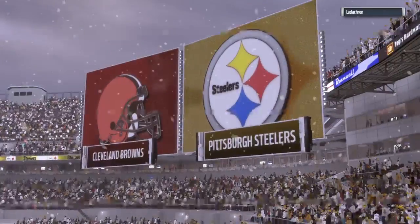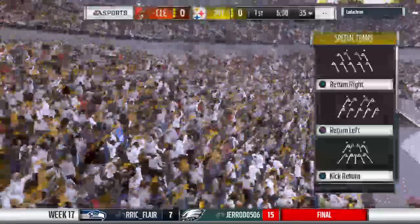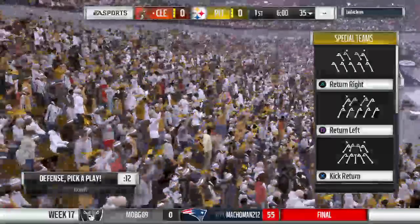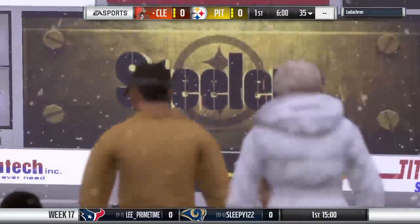Happy New Year, everybody. In today's late season matchup, we have two teams who have victory on their minds. It's the Browns going up against the Steelers. The towels are out, but it's set to be a cold one at Heinz Field in Pittsburgh. That's where we'll say hello to our commentators, Brandon Godden and Charles Davis.